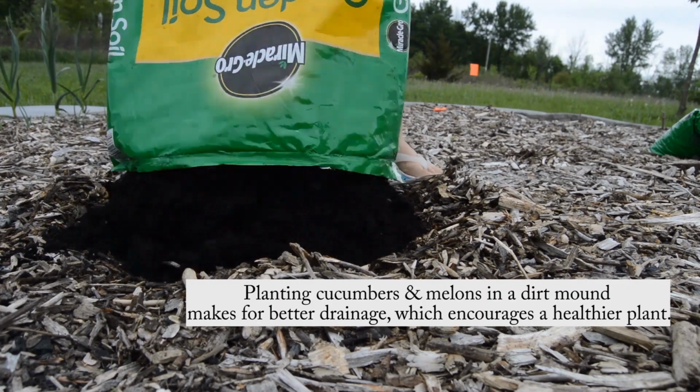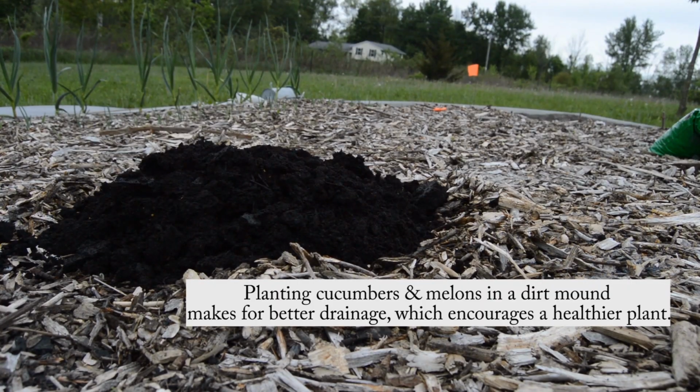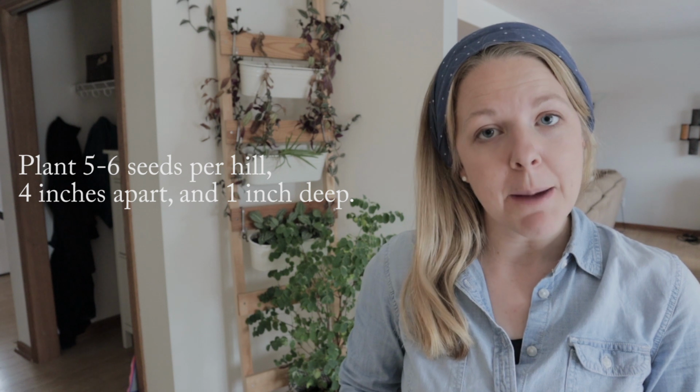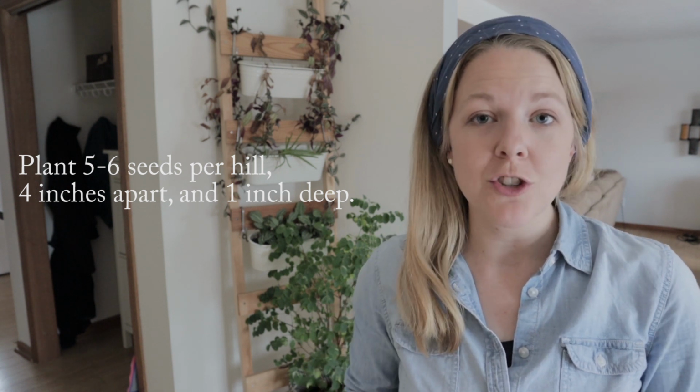And from here, what you would do is plant these in your soil. Now, what you want to do is mound that dirt up. Squash plants, as well as cucumbers and melons, really need good drainage. So the best way to ensure that is to mound up that dirt, plant the seed in the top of that mound, and then cover it with wood chips.